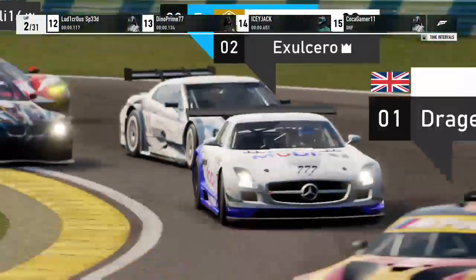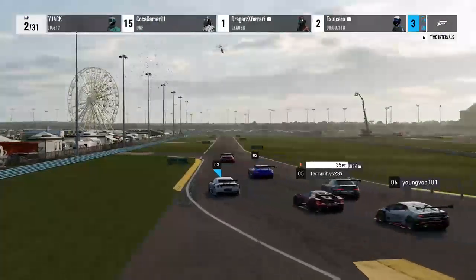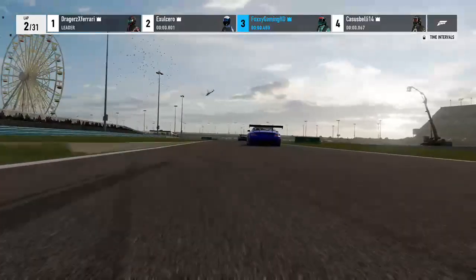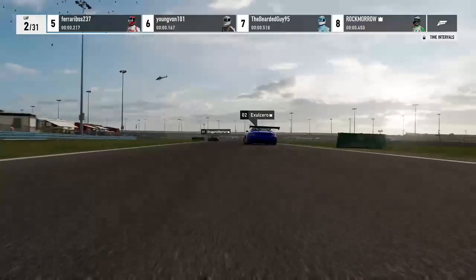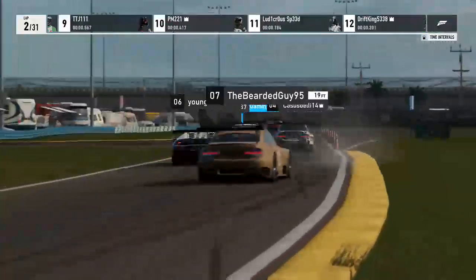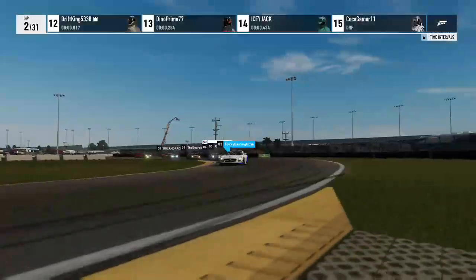And it looks like Foxy Gaming is already fighting back, but he's going to have to get by Excelsior, and he's going to have to get by him fast. Kazubelli, Ferrari Boss, already side-by-side a little bit further back there. They round that slight bend in the infield section. Foxy Gaming makes a little bit of contact with Kazubelli. It looks like his Ghost Row has a little bit of a wheel slide in the back there.